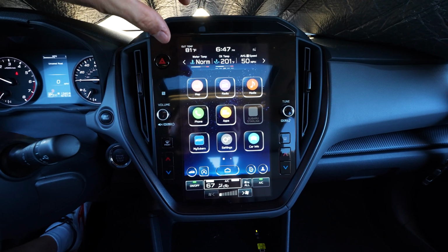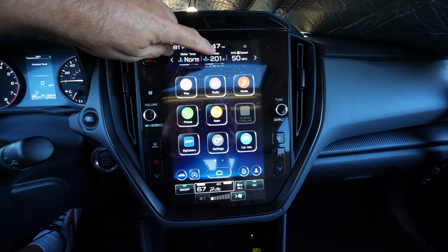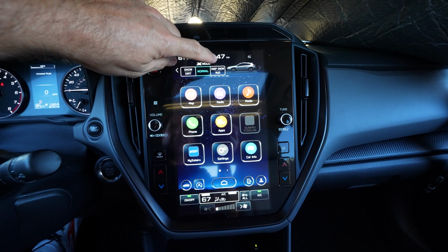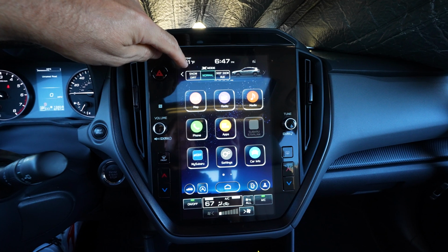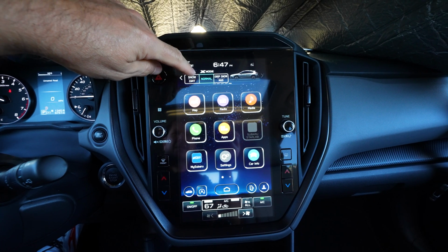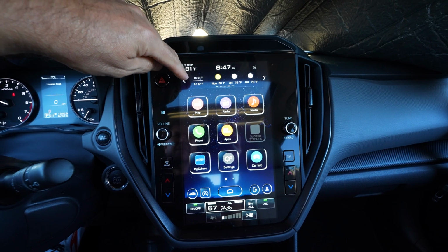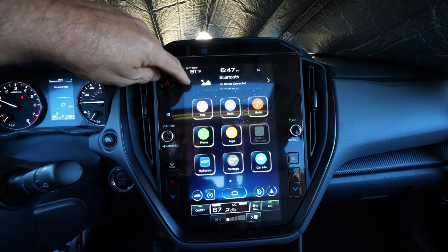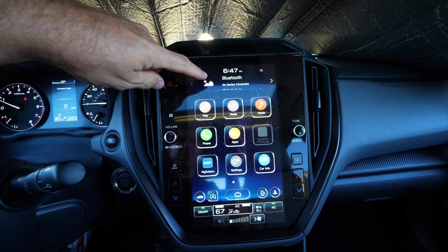So it's kind of like three sections. You have this top section, this middle section, and then this bottom section. So you can see this top one, you can get different information here just by kind of swiping through. The X mode is the drive mode. So you have dirt, snow, deep snow, mud, normal for the all-wheel drive system. So you can have that separate. It does have the digital clock and the outside temperature here as well.